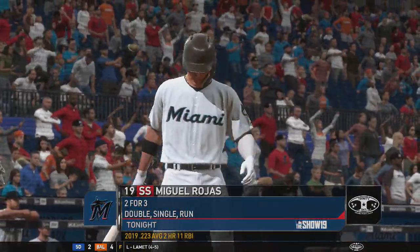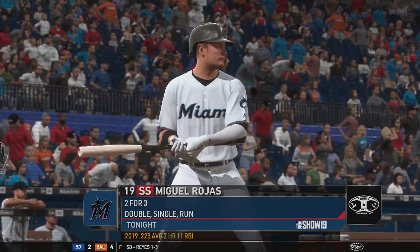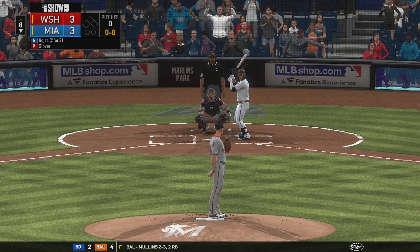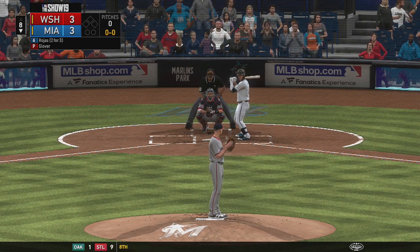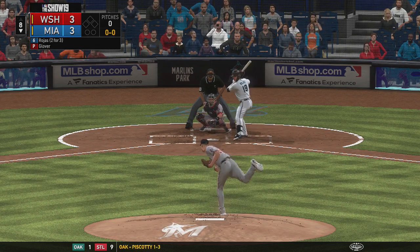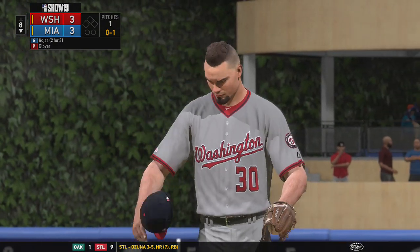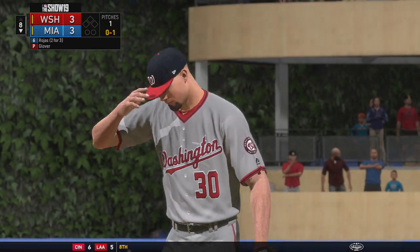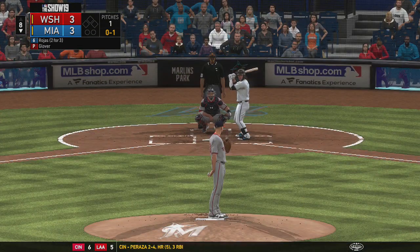Now at the plate, Miguel Rojas. He's 2-for-3 and looking for more here. First pitch of the at-bat, and a called strike down in the zone. Nothing and one. Great spot with that pitch down and away. He'll be fine coming out of the bullpen in this one if he can keep hitting that spot.